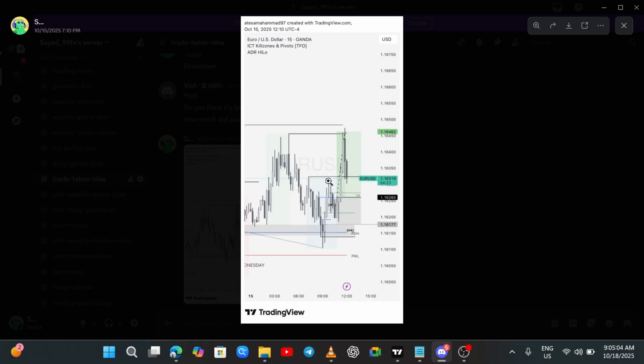Clear win. See, price came down from the order block. It came down and was close to my stop loss actually, but didn't invalidate, didn't hit my stop loss. What happened? It came to this M15 fair value gap and expanded to the highs.